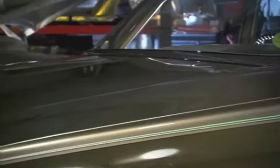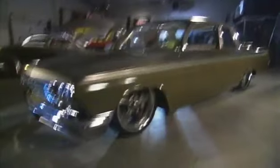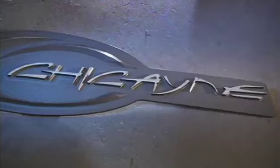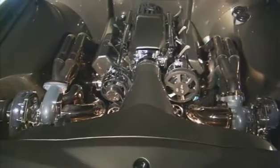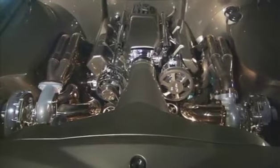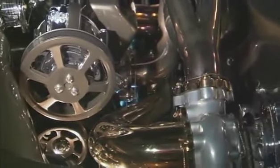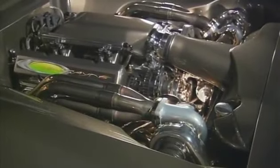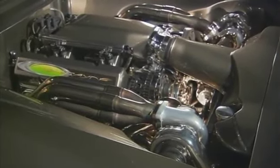And to fully understand the scope of the answer, all you have to do is pop that hood. This is Chicane, a twin-turbo 1,200 horsepower street machine that began life as a 1962 Chevy Biscayne, now taking flight as a 4-speed overdrive automatic dynamo.